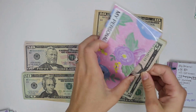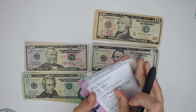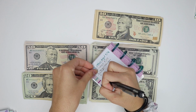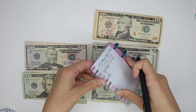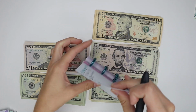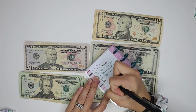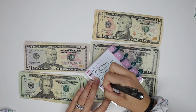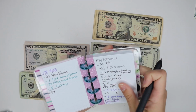So that's going to go in my envelope. And then I forgot to write down for baby supplies because I don't have a folder for that. But let me just write down plus 75. And then we're going to go back to baby supplies. We have $84. And I'm adding that $84. We don't have 90 because we were in the negative by 6. So that's where we're at for baby supplies.